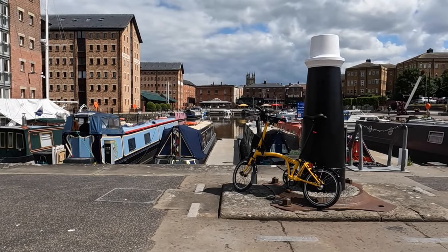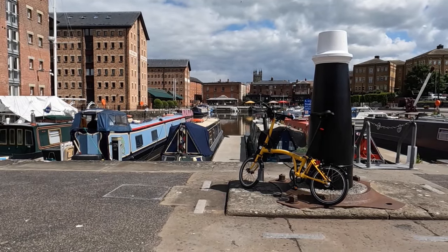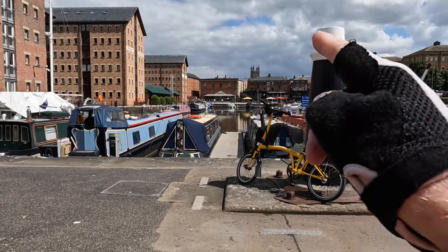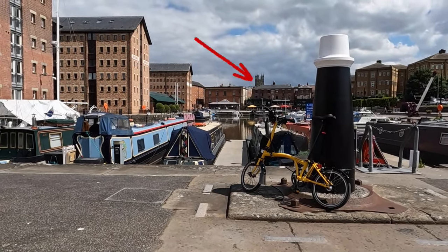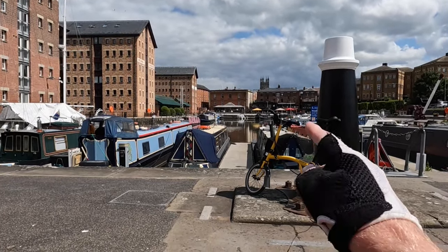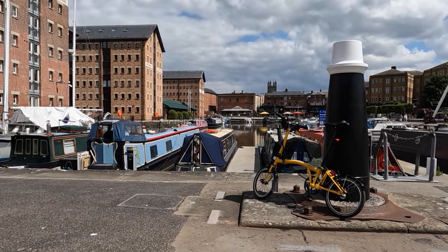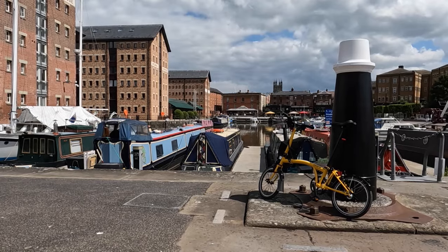Here I am at Gloucester Docks once again with the Brompton this time. You can just see the cathedral in the distance over there. And this time I've come to look at something a little bit different, and I have to head over that way. And my first port of call will be Gloucester Lock.